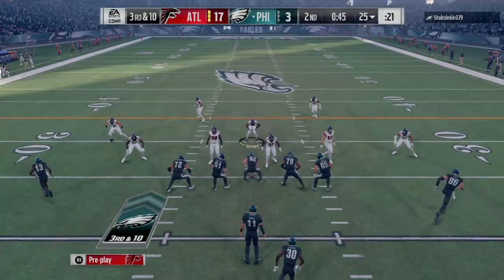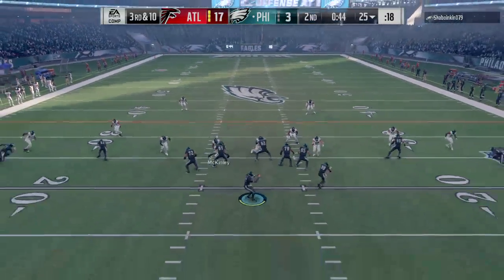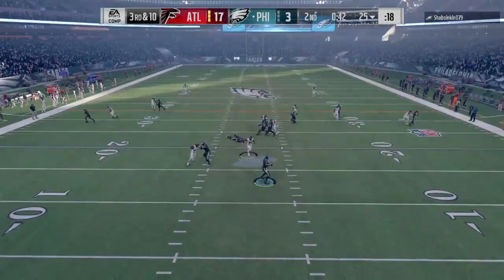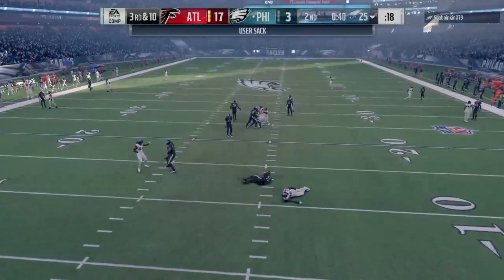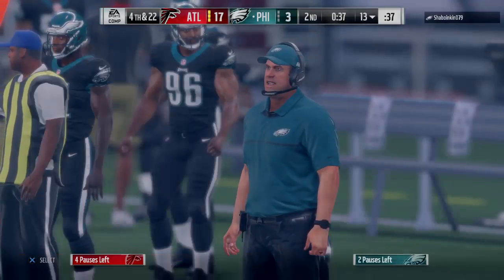The Eagles on third down. Just 1 for 5 to this point. This is 3rd and 10. Wentz. Pressure brought in, and the Falcons get there for the sack.